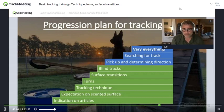When we have started doing blind tracks, we need to work on the pickup and how to determine the direction of the track. And this could be a webinar on its own, because this is difficult. Dogs for sure can follow tracks from birth, but they have no clue which direction is the one direction that will pay off. For wolves, for example, they just as often get reinforced if they follow the track of moose or deer backwards as forward.